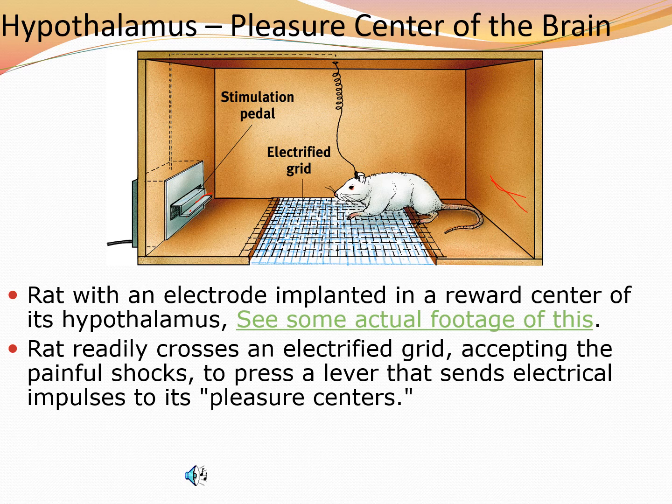So this rat is hooked up with an electrode to its hypothalamus. Every time it touches this pedal, the rat would get an electrical impulse and this pleasurable feeling. Well, what they did, they put this electric grid here, and it would actually get electrocuted. It would cross this electric grid, get a little shock, to press that pedal, and then it wouldn't give it another sensation to the hypothalamus until it went back over to this side, and then it would go back and forth. So it had to cross that grid to receive the pleasure, the stimulus to the hypothalamus. But every time it did, it received a shock.